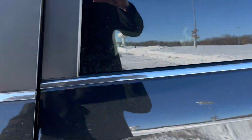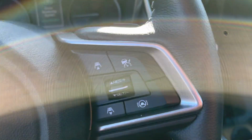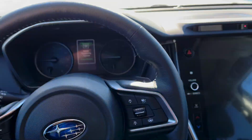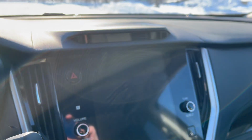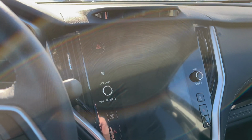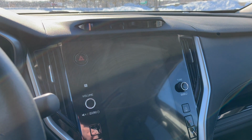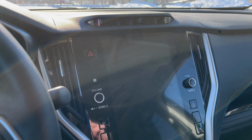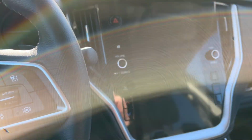Let's take a look inside, just as a little tour before we wrap this video up. It also has a driver monitoring system. Here, I'll go to the side, but it says welcome. And actually this is package 34, which includes the sunroof, the navigation system built in, and the driver monitoring system, which actually does facial recognition to set your memory seats, mirrors, and presets in the infotainment system.